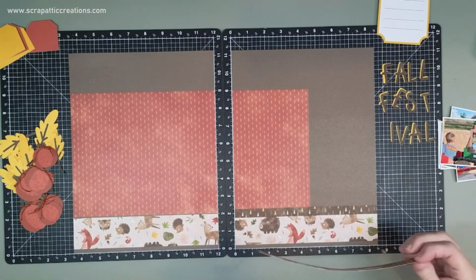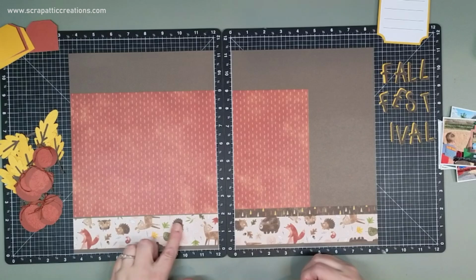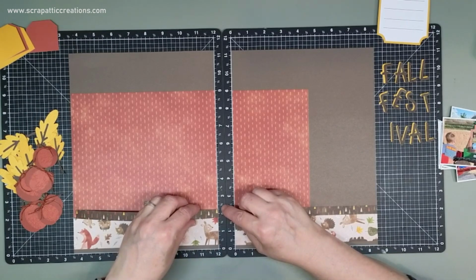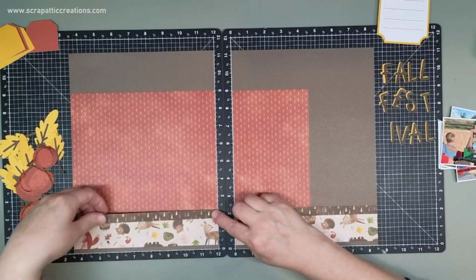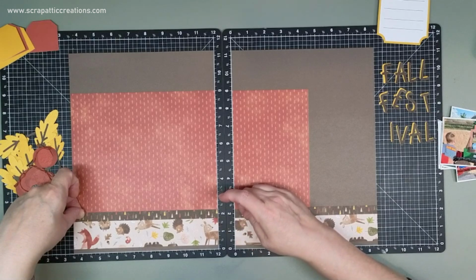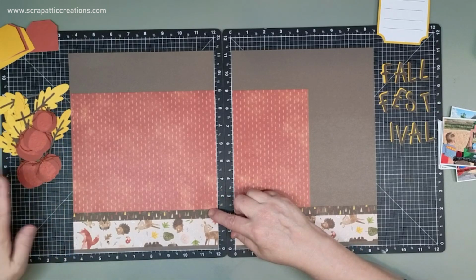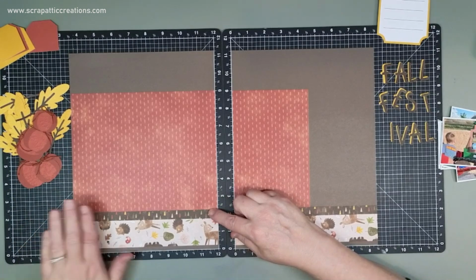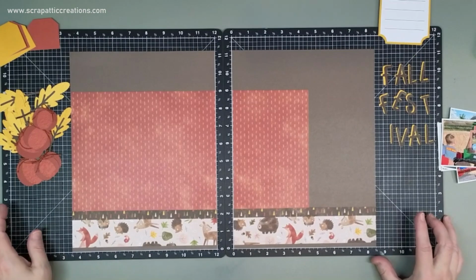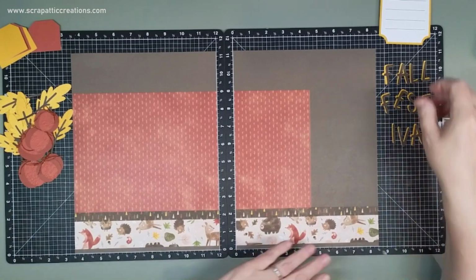I wanted the trees on there. I wanted these fun little animals, mainly because it was a fall fest for kids. So I wanted to keep it more kiddie. Let's see here. Make sure I'm... There we go. Okay. Have the base down. I'm liking it. I love, love, love, love, love it.